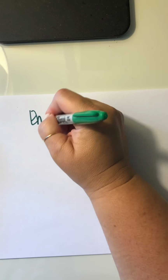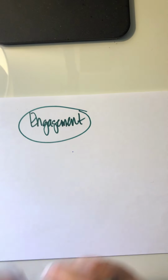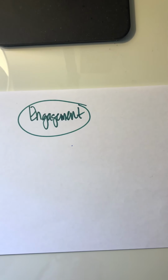So here we go. I want to talk to you about the 3 ways that we know kids are engaged. We talk a lot about engagement, but one of the things that we struggle with is to identify when it's truly happening and also to think about why we need engagement. So there are 3 ways that we know that kids are not necessarily engaged.